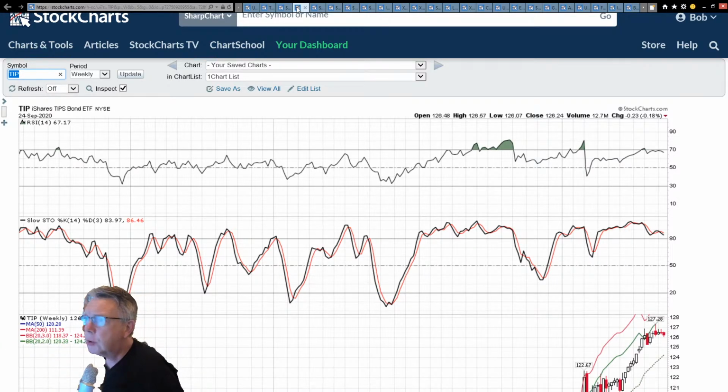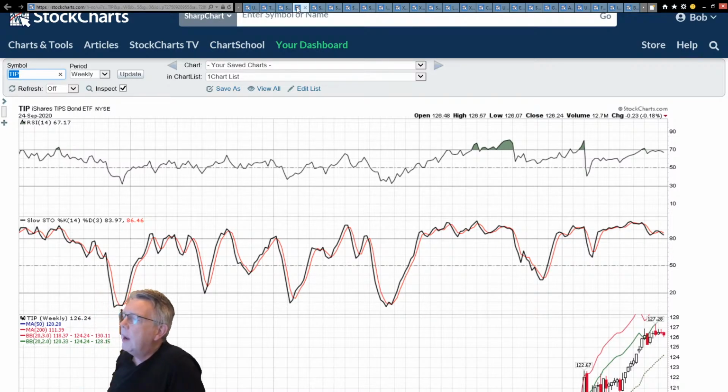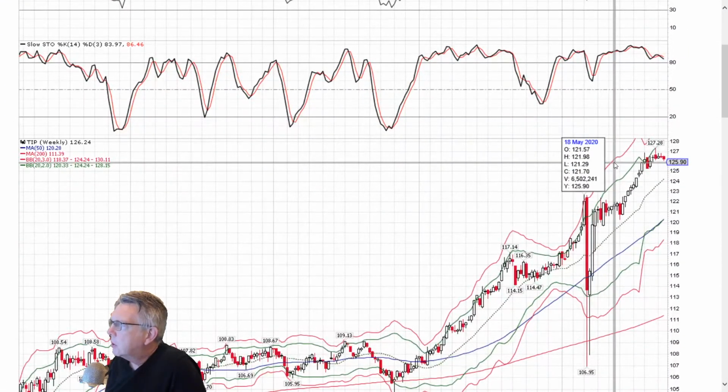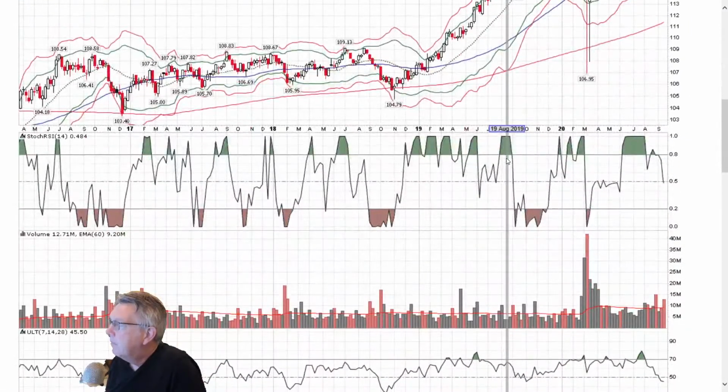TIPS, weekly chart, Treasury inflation protected securities. Now, they're down on the week, but slightly, not bad. We haven't broken support yet. Volume is up there.